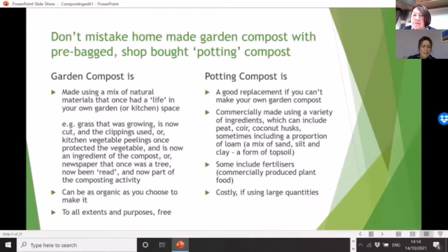And to all extents and purposes, garden compost is free. You've already paid for the newspaper, you've already paid for the potatoes that you're eating, you've already paid for, I don't know, all the bits and bobs that are going into it. They don't actually have a cost. The cost comes in your time and effort in putting that in, but that's not really a cost.